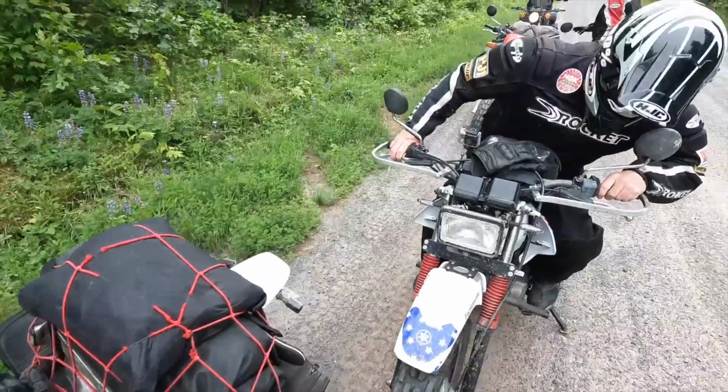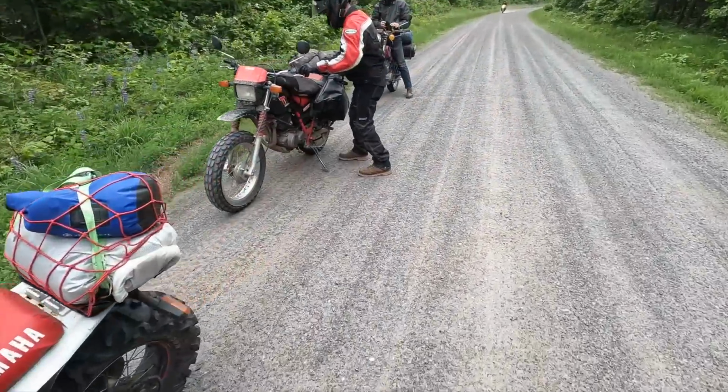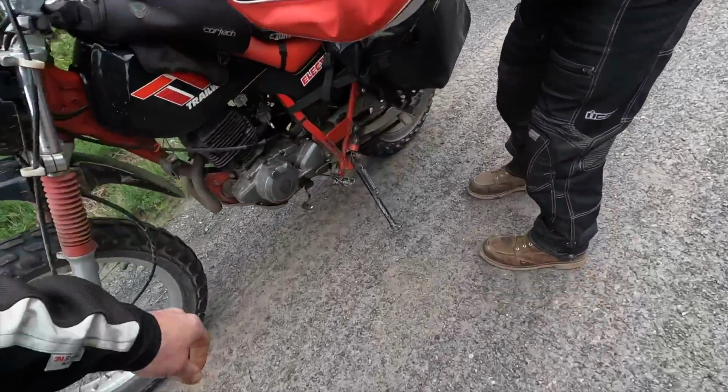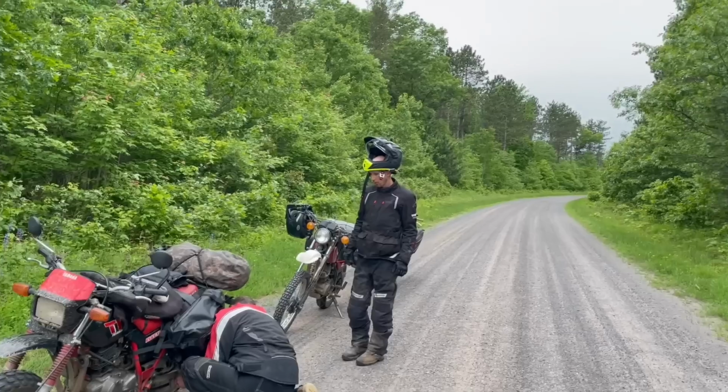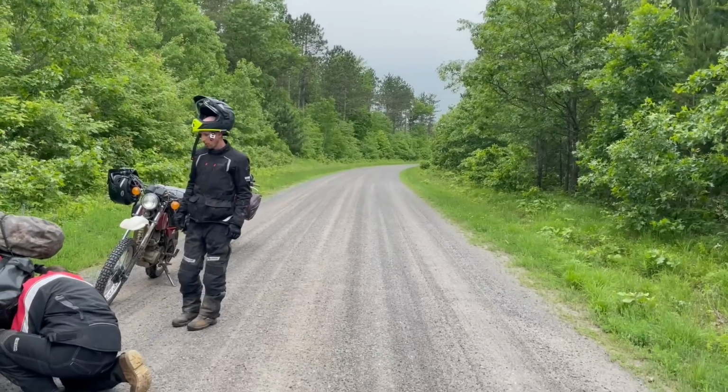Well, we're south of Black River Falls, I think. We pulled over for just a second to make some adjustments, and Kyle noticed that his chain was a bit loose, so we're tending to that. Nice trails. Right now we're on gravel, so I think we have yet to hit the sand. I think the sands are coming.